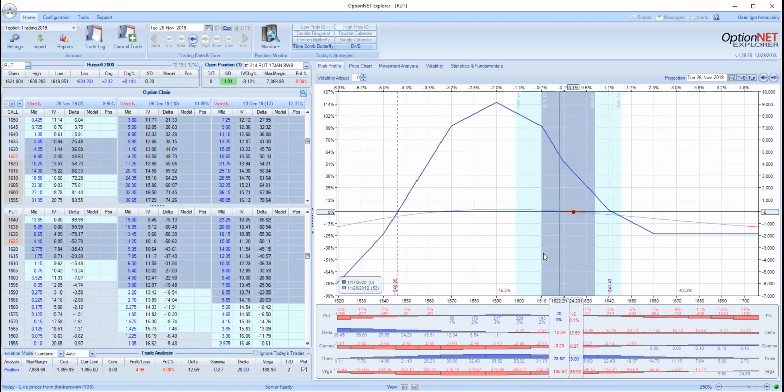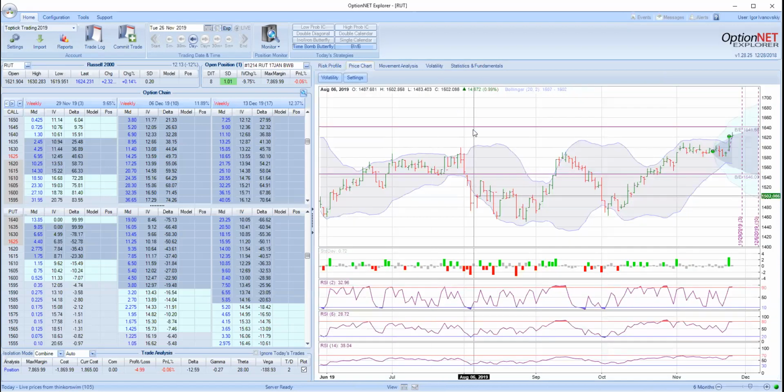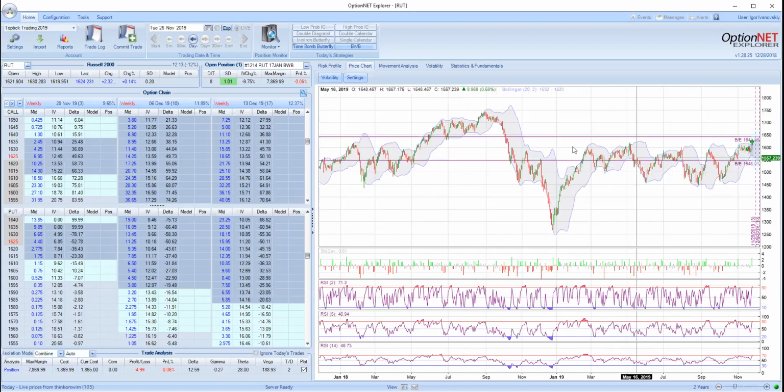And then if we're going to continue to see a move to the upside, which I think we may, Russell failed at about 1630 the last couple of times it tried. And if we don't see sellers come in and buyers are able to take this, let's see. So the next Captain Obvious level would be somewhere around 1700.